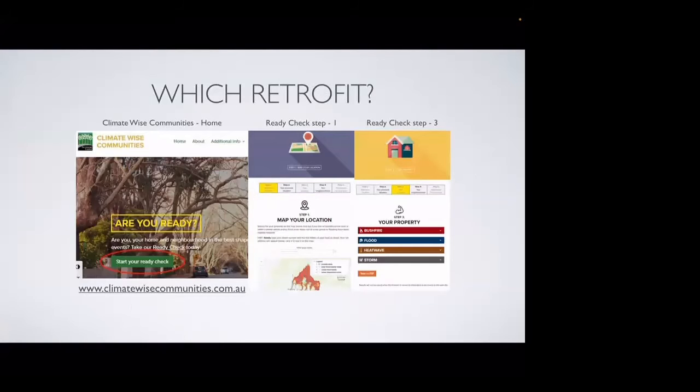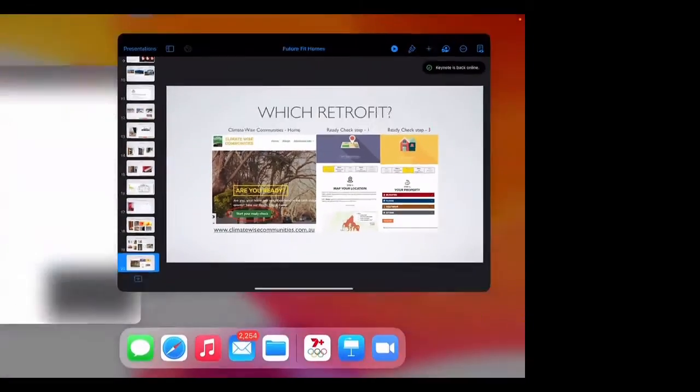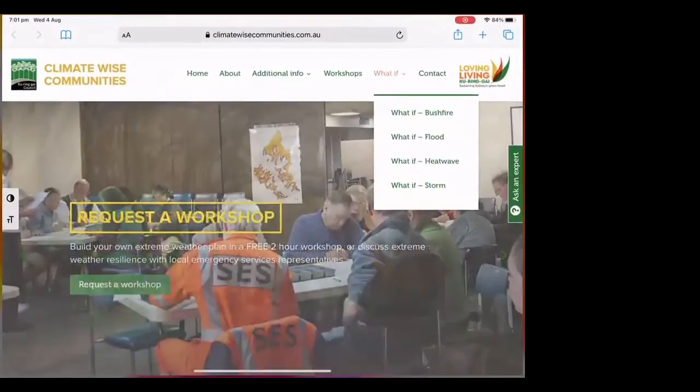Okay, so which to retrofit, how to find out what you need to tackle first. So what I'll do is I'll swap over to the website, to the Climate-Wise Communities website here.